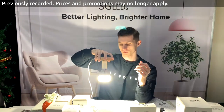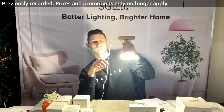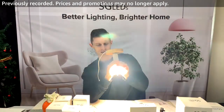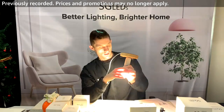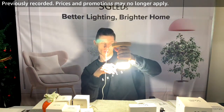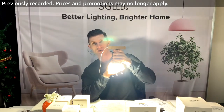Obviously when you've got a bright LED with nothing covering it, it can seem a little intense. However, once you've got it in your home with a lampshade, it will be coming out a lot softer and better for the home. As you can see, the beam itself is very even, very white and bright, and it's providing general illumination for the home.